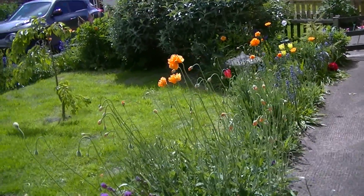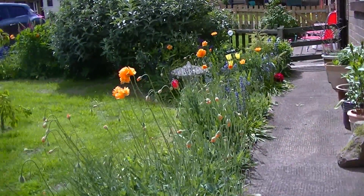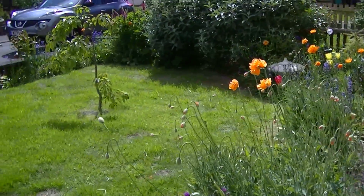Well, I've been here nearly a year and a half, and this is an update of how the garden's progressing. This is the front garden, and you can see the buddleias and the lupin are coming on well, as is the cherry tree.